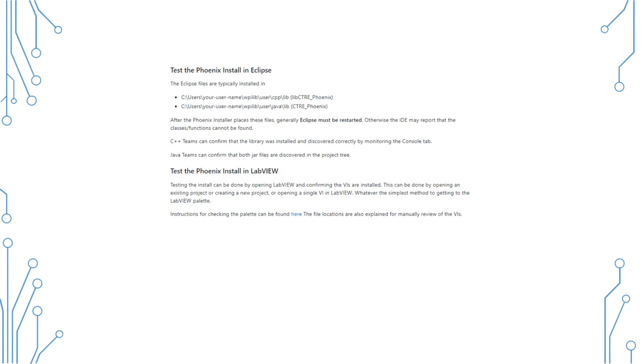If you follow down through the README after the installation step, there'll be a reminder to test your Phoenix install. For posterity, we document where the library files are installed, and they're usually a subfolder inside of the WPILib. If you're using C++ or Java, we also path out where to find the VIs and where to find them on the palette. So you should be able to quickly determine that the installation was successful. Next page.